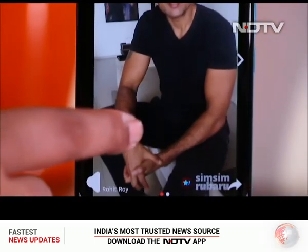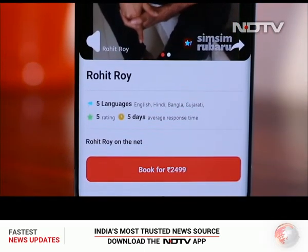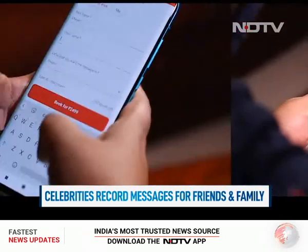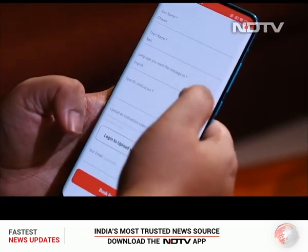Booking a request is fairly easy. You just need to select the celebrity. The select page clearly mentions the price, the languages, which particular celebs can record your message, and an average response time for your request. Further, you can fill up details and can even give specific instructions for the video message.